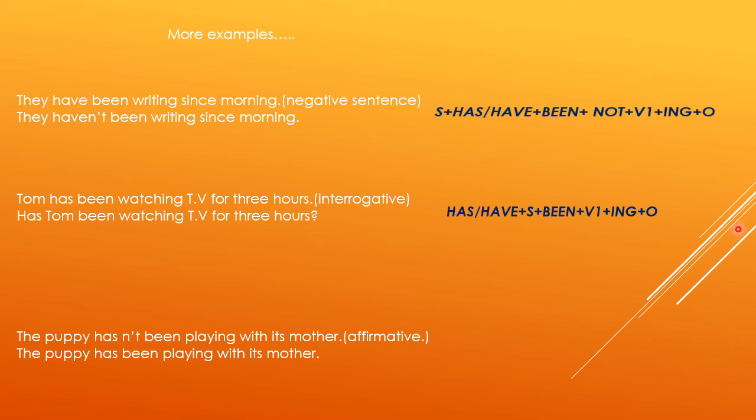Now the next sentence is, the puppy hasn't been playing with its mother. So you have to change that into affirmative, or you have to change that into a positive sentence. The structure will be subject plus has or have plus been plus V1 plus ing plus object. Here the subject is the puppy and the helping verb is has, then been, then V1 plus ing, then after that the object. The puppy has been playing with its mother.